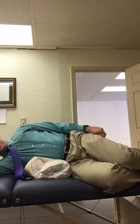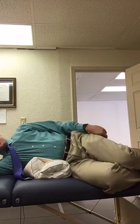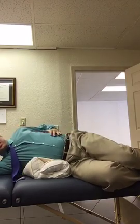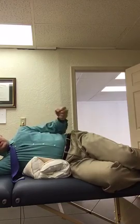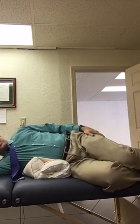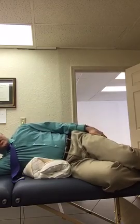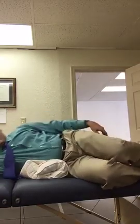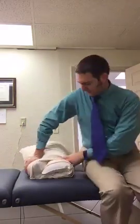relax like so. You can see this a little bit better from the back view, which I'll show you in a second. But the part that's on the top is going to be curving like so, kind of like the top of a hill, you're going to be kind of curving that way. So that's really going to open up that side of the spine and allow pressure to be taken off the nerve roots in the back.